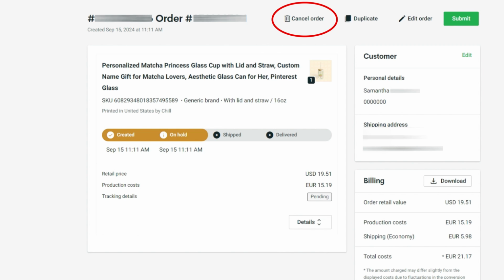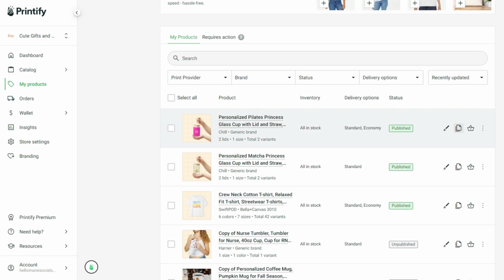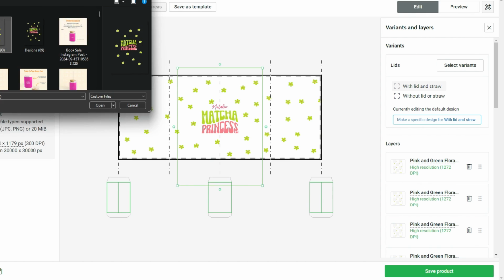You can find here cancel order, duplicate, edit order, and submit. If you're selling an item that doesn't need to be edited or personalized, you can just click submit. Since we are going to personalize this order, we are going to remove the name. We are going to click here edit order. For those of you who are selling personalized items, you can do this manually like what I am doing right now. So make sure that you already have created a separate listing for this order.